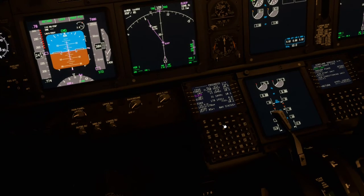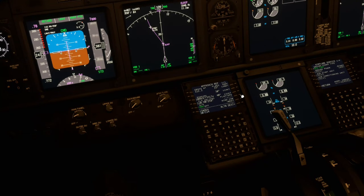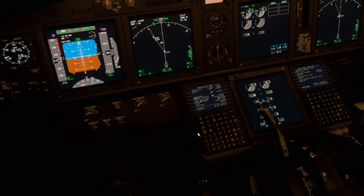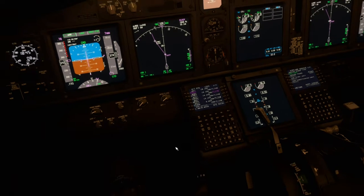I'm also going to go here to the reference, and we are going to set a flap setting of 30 and a speed of 124. That'll be more or less our target landing speed.